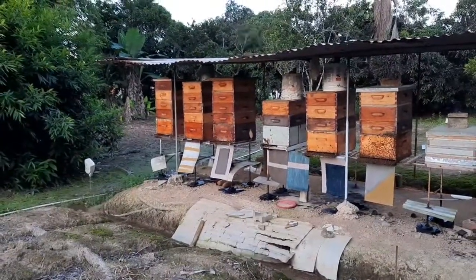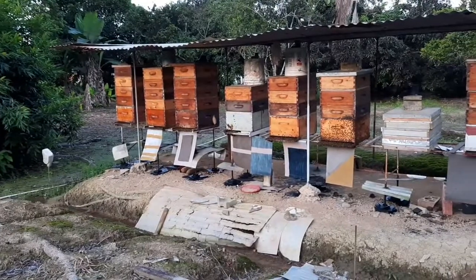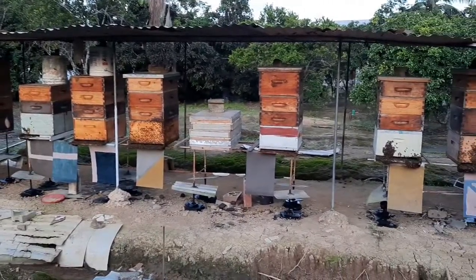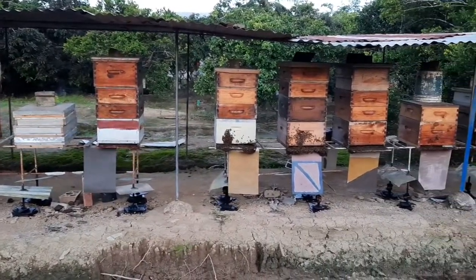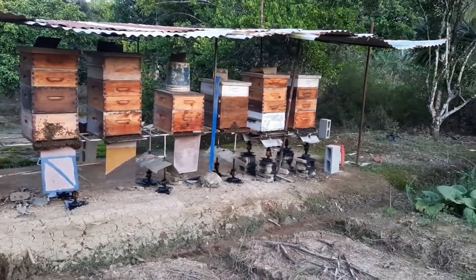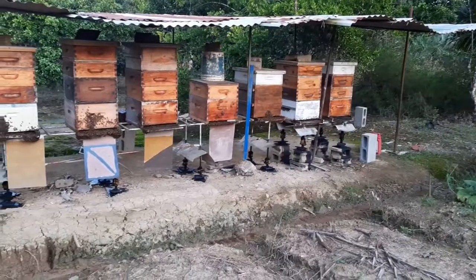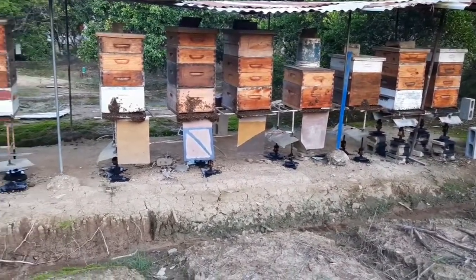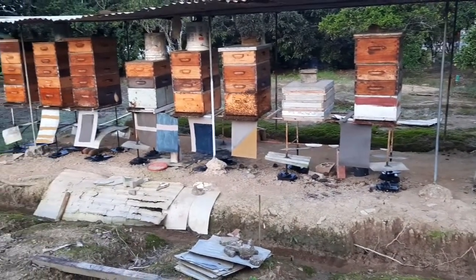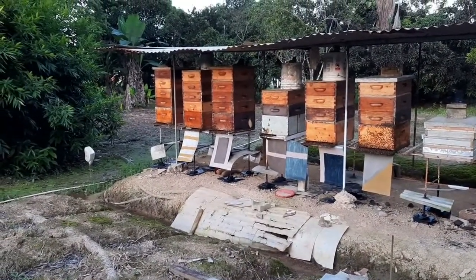Okay, so here are some little tips. Usually, I would feed the bees to ensure that the colony numbers would stay high. As you would see, all these colonies here have a lot of bees to guard the entrance. And during this time of year, August, September, October, is a period of dearth and the queen doesn't lay as much. So the numbers drop drastically.